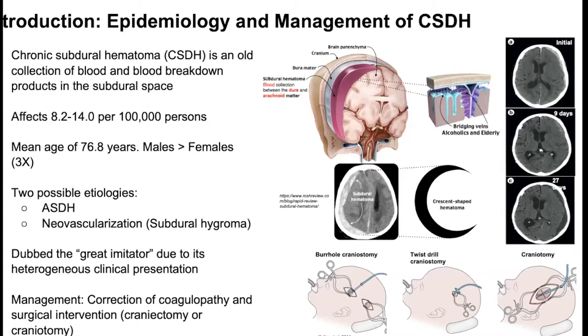There are a few surgical techniques that are often used to manage subdural hematomas. The borehole craniostomy requires that you make two boreholes about 5 to 8 centimeters away from each other. Essentially, you then set a drain that drains the collection of blood in the subdural space.